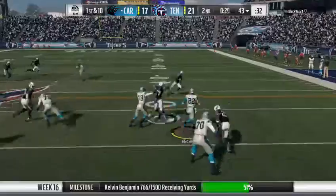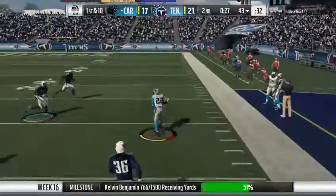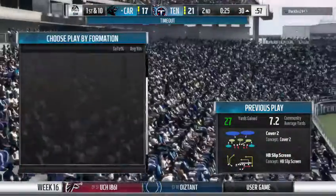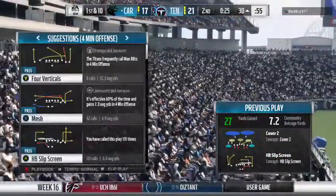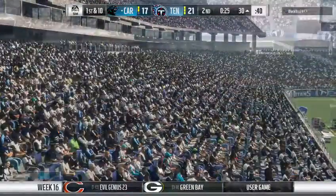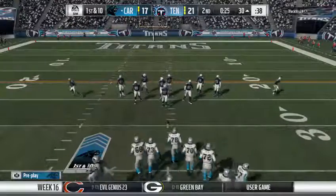Throwing is Newton. He's going to flip that out to the flat. It's complete. And they'll get him to the ground, but he got all the way down to the 30-yard line. And now before this first down play, we're going to get a timeout here, as they'll stop it with 25 seconds to go here in half number 1.